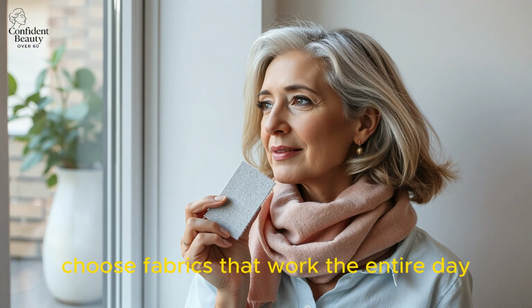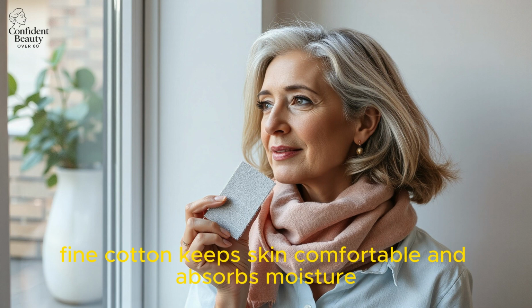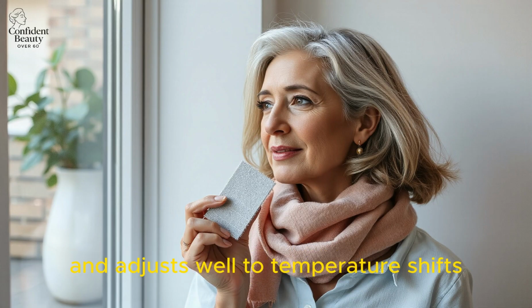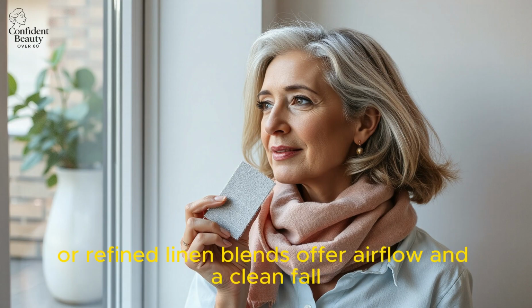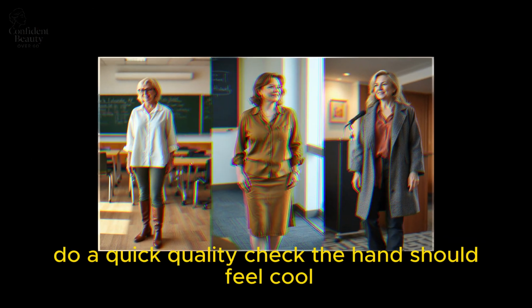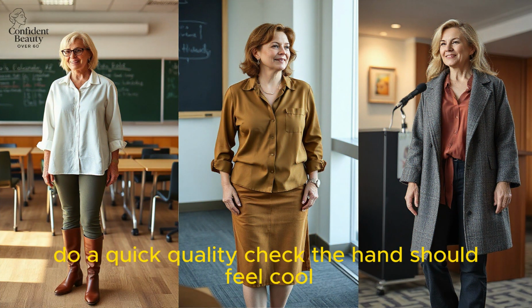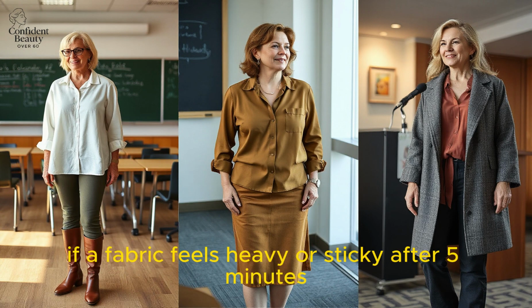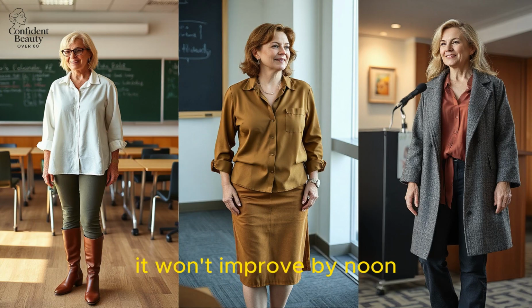Choose fabrics that work the entire day. Fine cotton keeps skin comfortable and absorbs moisture. Silk crepe or matte satin drapes smoothly without clinging and adjusts well to temperature shifts. Linen or refined linen blends offer airflow and a clean fall when the weave is tight. Do a quick quality check. The hand should feel cool, the weave even, the surface low shine. Plan for 6-8 hours on your feet. If a fabric feels heavy or sticky after 5 minutes, it won't improve by noon.